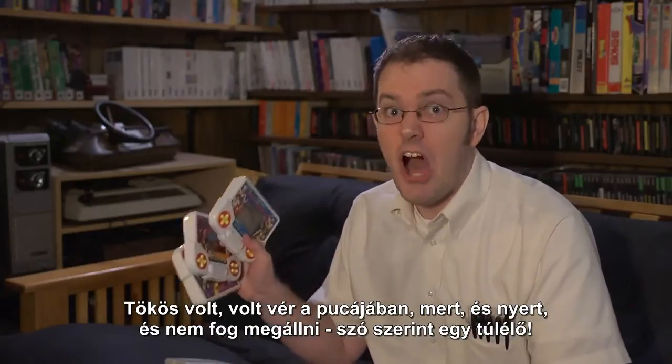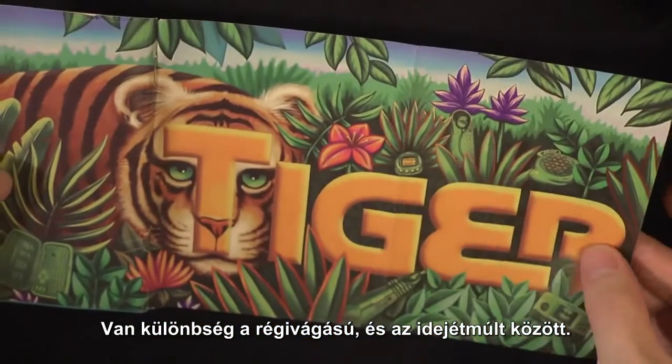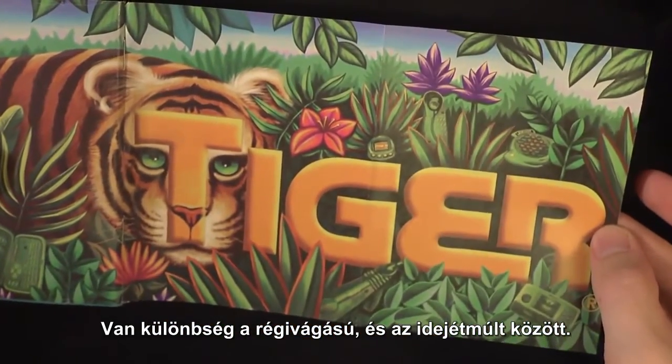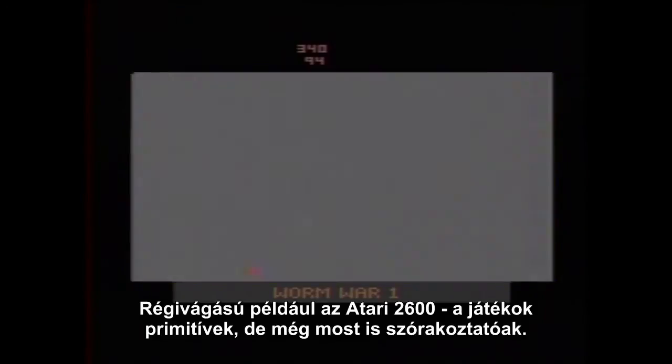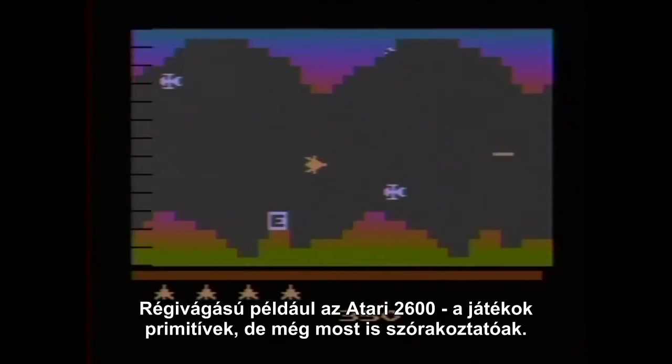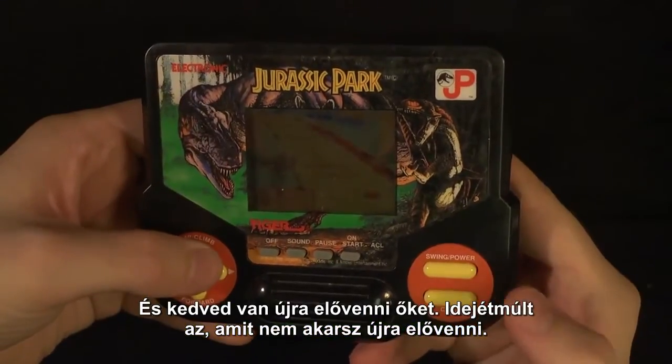It's literally a survivor. There's a difference between something that's old school and something that's outdated. Old school is like Atari 2600. The games are primitive, but they're still fun to play. You can always go back to them. Outdated is something you never want to go back to.